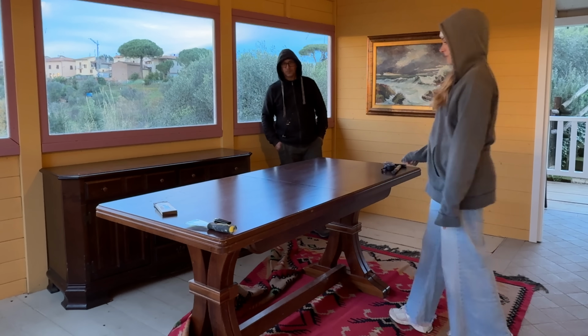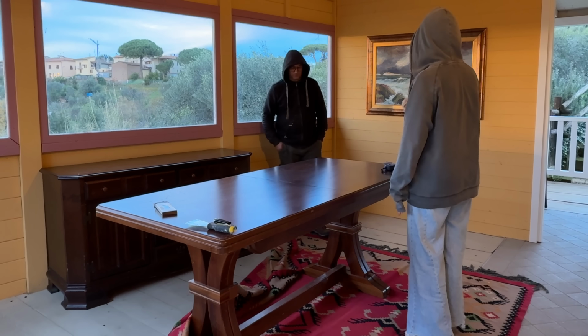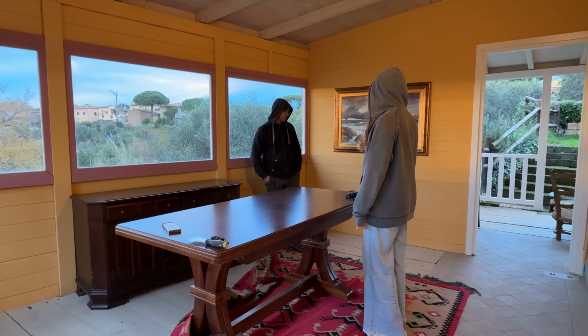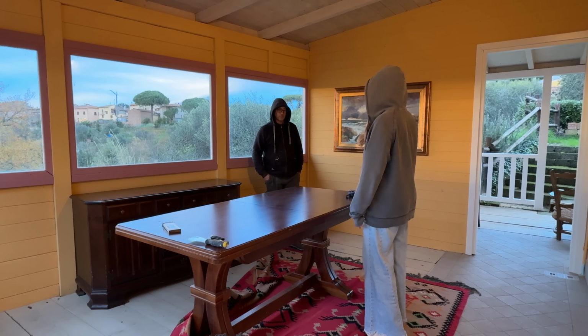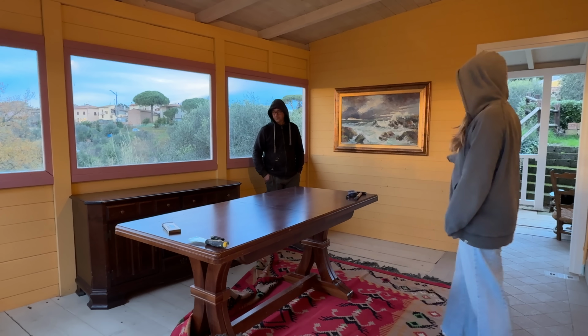Wait, I'm thinking maybe it makes more sense to put it under the painting. I think that's its place. I wanted it to go there, but I think it makes more sense here. There's going to be more space as well.